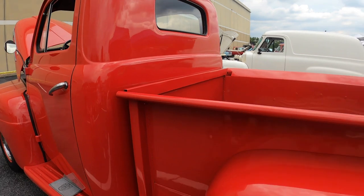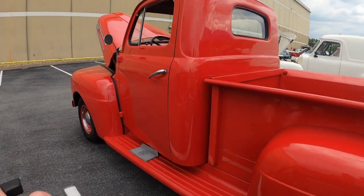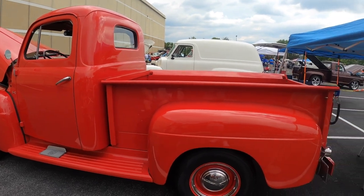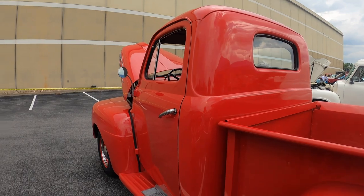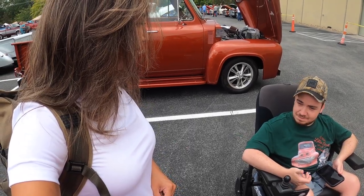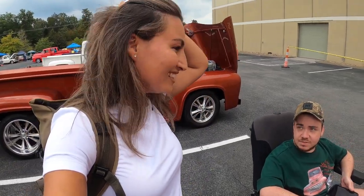Any more plans to get some more Fords? What's your plans now? No plans anytime soon. I do like this. And how many times have you been to the F100 Supernationals? I've been going for like 15 years. And 15 years. This is my second year with the truck.